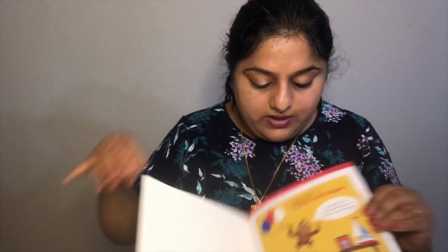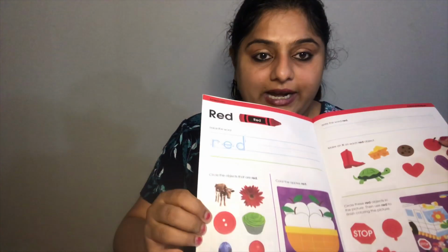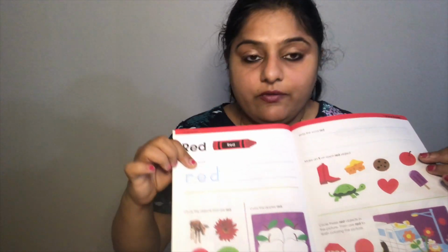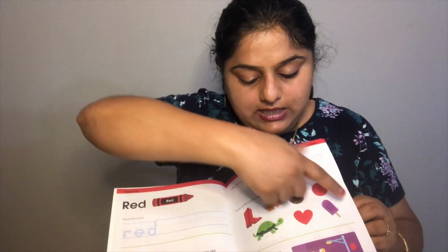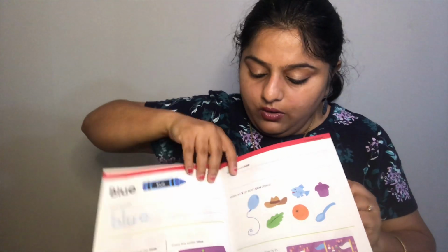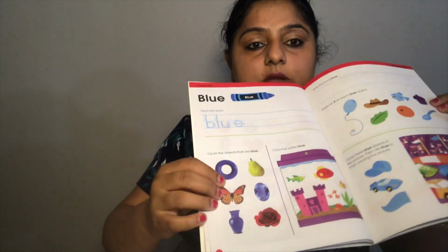And in addition to that, since we are not having much of the printables, we can always ask from the books like this. For example, red. Okay, can you find all the objects of the red color? So she's not yet into writing the alphabets, but this is how we'll be using it. Okay, what is red, what is green, what is the color of this? So there are a lot of objects of different colors. What is this color? And then slowly you come to a point.